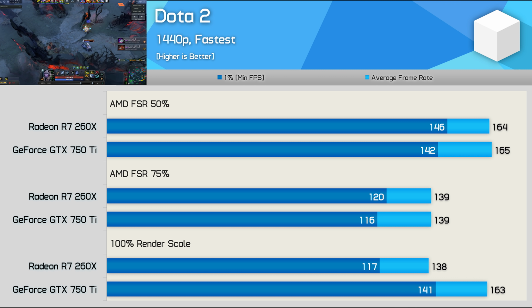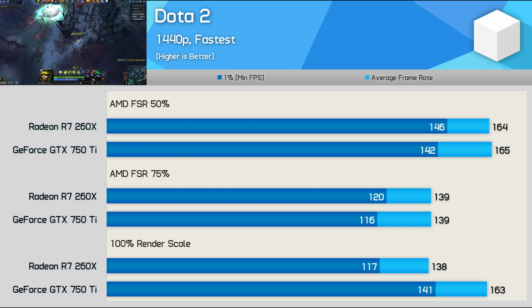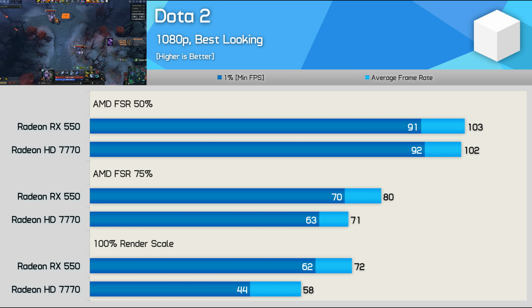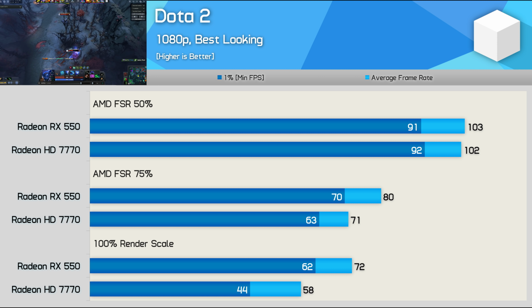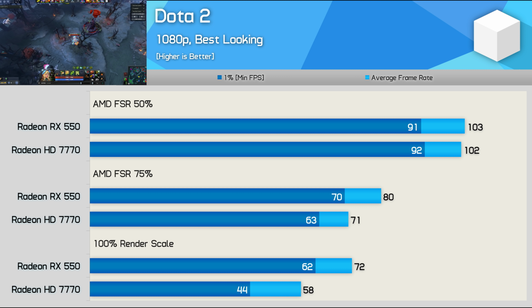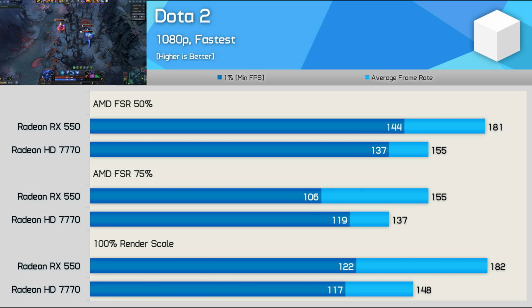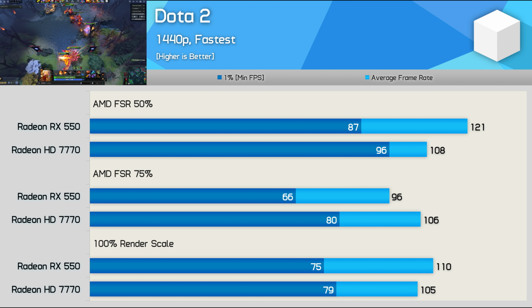Even at 1440p, FSR has nothing to offer gamers when using the lowest quality settings, and in some cases you'll end up losing performance, as seen with the GTX 750 Ti when using FSR at 75%. I've tested many more old or lower end GPUs, and the results are all much the same. Here's a look at the Radeon RX 550 and HD 7770 as another example. The older HD 7770 does enjoy a 22% performance boost with FSR at 75% when using the maximum in-game quality settings, while the RX 550 only saw an 11% improvement. But those gains are again called into question when using the lowest quality settings. Even at 1440p, both were able to render over 100 FPS at the native resolution.